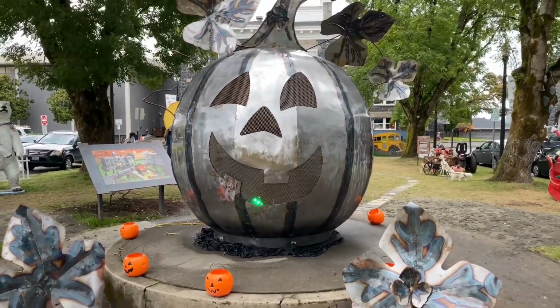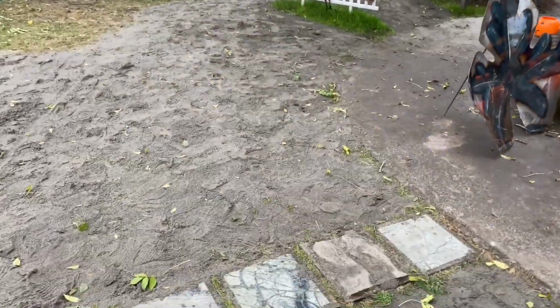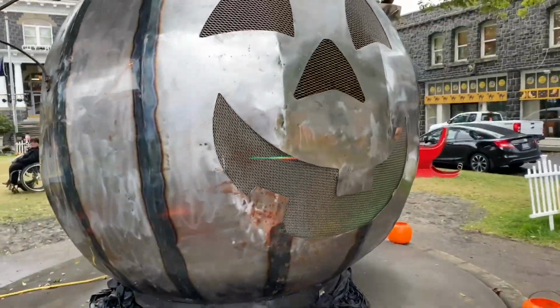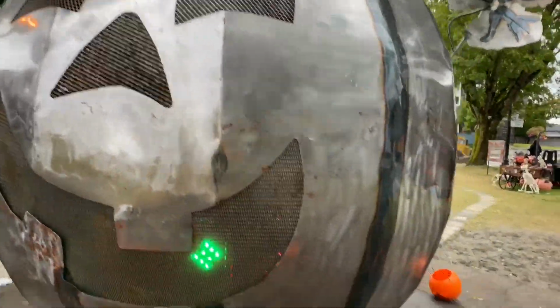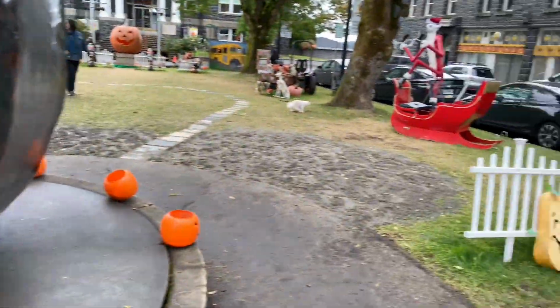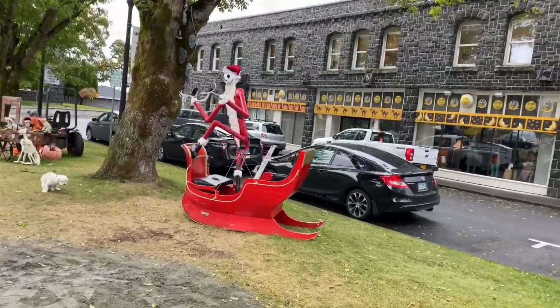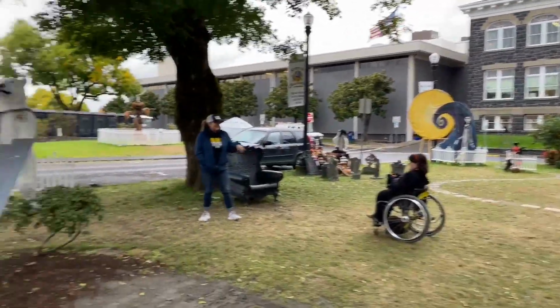Here we have a big pumpkin surrounded by lots of mud right now. So I'm gonna use these stones to get over here. And it's pretty cool. Some lights inside. Walking around, we have Jack Skellington on his sleigh. That's impressive.